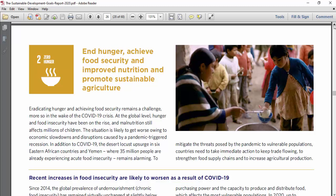So already, looking at the opening paragraph, guys, you can tell that this goal is not achieving much. And of course, COVID-19 has really done a lot of harm, too much harm. If you look at the East African countries, I remember hearing on the news about the desert locusts and the impact they had on agricultural produce. It's so sad. So now they are saying 35 million people are already experiencing acute food insecurity. Okay, so this is acute food insecurity.